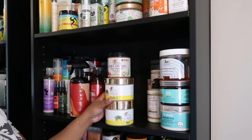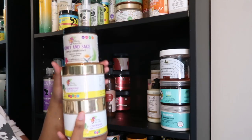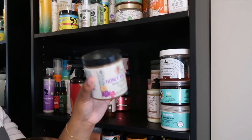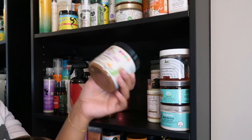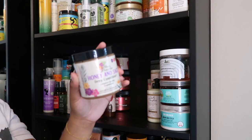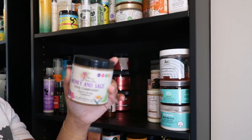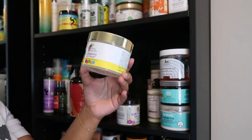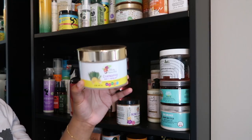And then back a little further, these are the remaining products that I have from Alikay Naturals. I have the Honey and Sage Deep Conditioner, which the girls seem to really do like. I've never tried this one, y'all, like to the point where the seal is very much still on here. So I'm excited to crack this open and use this one up. And then I do have two products from that Lemongrass collection. I have the Lemongrass Hold It Styling Gel.